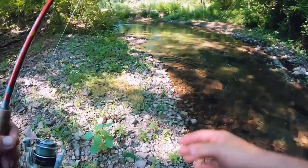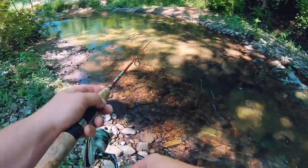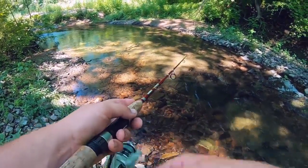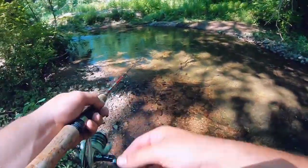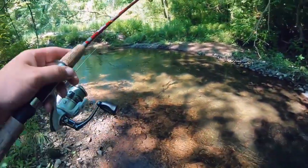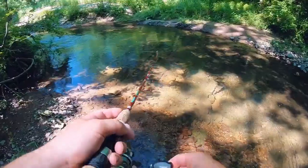Alright, we're coming up to a really sharp bend in the creek. But I'm just going to call it. I'm at least going to get a bite. Oh. Got my bite. There. Oh my gosh. Did you guys see that fish? That was a pretty decent sized fish, guys.